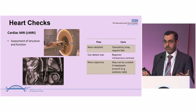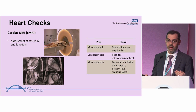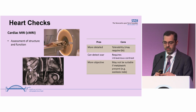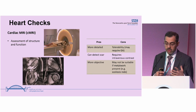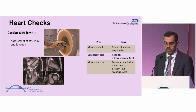But the downside is that if you've ever had an MRI, and I didn't until recently because of my hip, it's an awful experience, really, to have to lie flat for 30 to 40 minutes in a very noisy machine, having to take breaths on cue. It's not the easiest. And in fact, we know that we sometimes need to use general anesthetic to help Duchenne boys have their scans. We also need to give a contrast, which means issues with access and potentially reaction to the contrast itself. And theoretically, not everyone may be suitable for it because of their metalwork, but practically, it's not an issue that I've encountered.